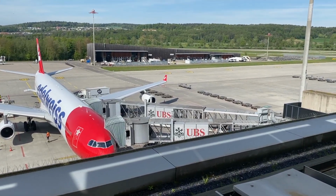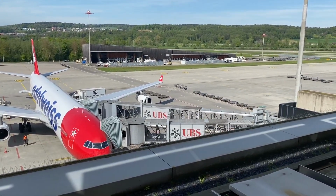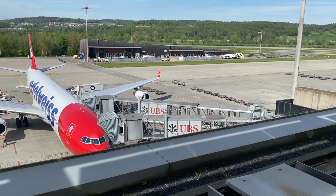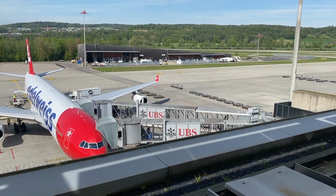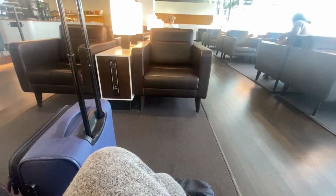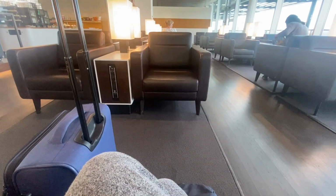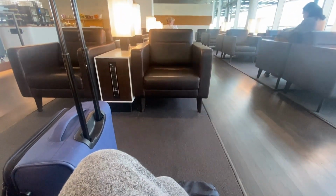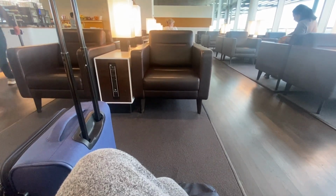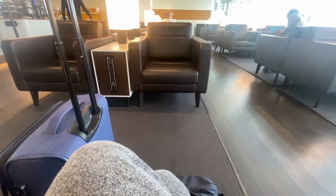Before I knew it, my aircraft has just arrived from Puerto Plata, the Dominican Republic, with a little bit of a delay, but that should not be a problem for us, so let's go. Just as I was heading to my gate, I found out I have access to the Swiss Senator Lounge, so I decided to access it and kill some time before my flight.